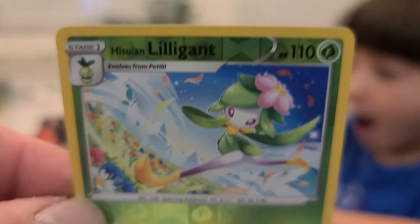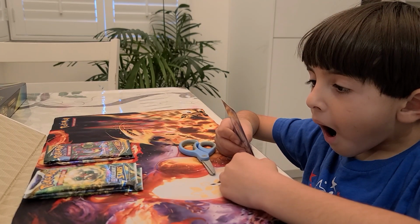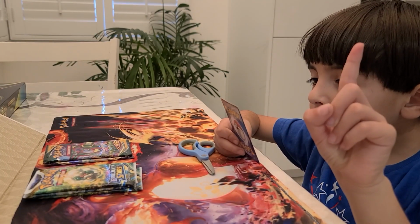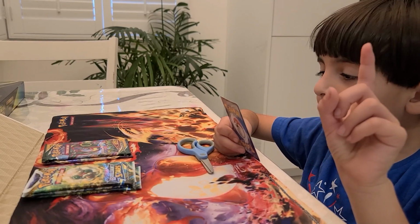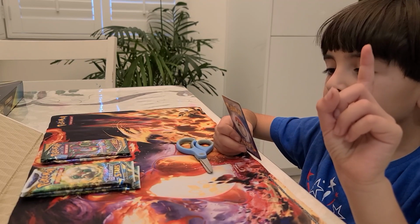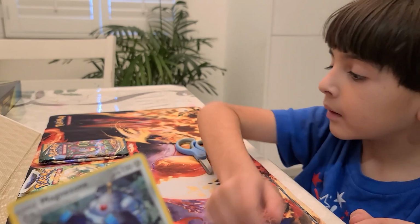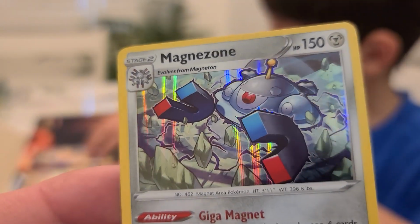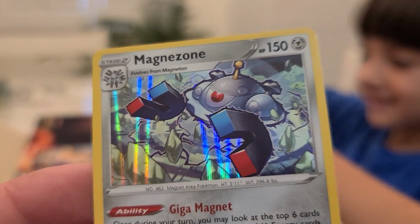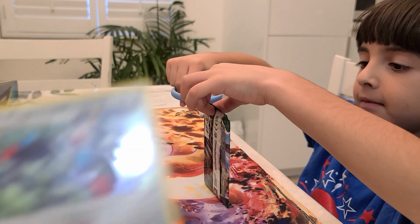Reverse hologram of a Hisuian Lilligant. And look at that face. Oh my god, look at that face. Oh my god. What is it? Not a VMAX, not a VSTAR. No way. It's just a holo, but it actually looked pretty cool. Oh, okay. He had me going there for a minute. It's a Magnezone holo. He had me going.